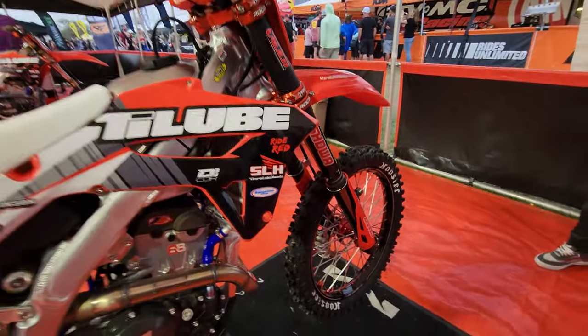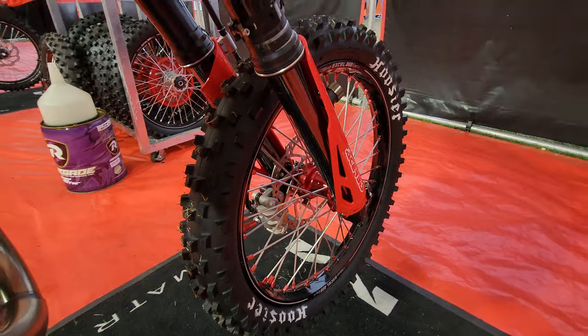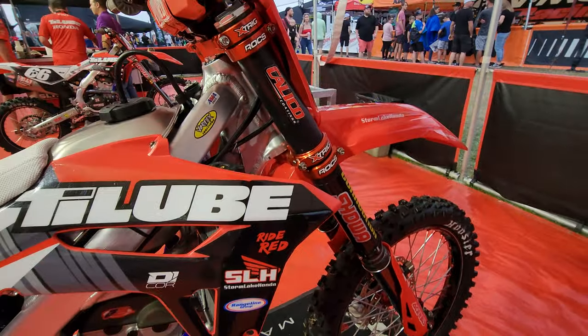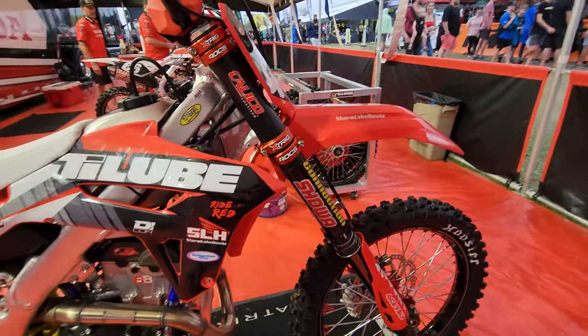Yeah. What kind of suspension? Is that the A-Kit stuff? Yeah, DLC coated stuff, all titanium bolts.